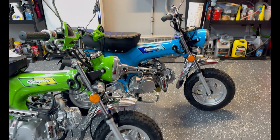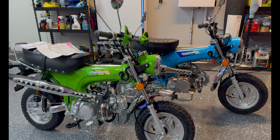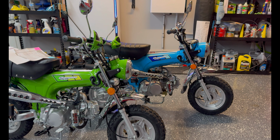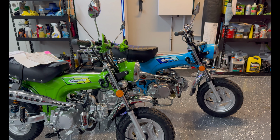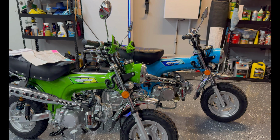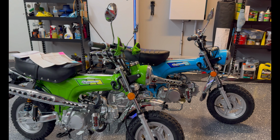Hopefully we can get this done next week and get some license plates on these and start doing some modifications and maybe doing a few rides and filming that. That would be fun, me and the wife. We want to take them camping. We've had to cancel one camping trip already because this is taking longer. Well, we didn't cancel the trip, but weren't able to take the bikes. This is taking a little longer than I thought it would. But eventually, we'll be good to go, I'm sure.